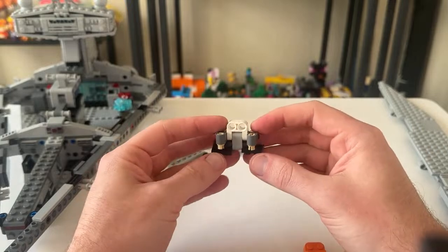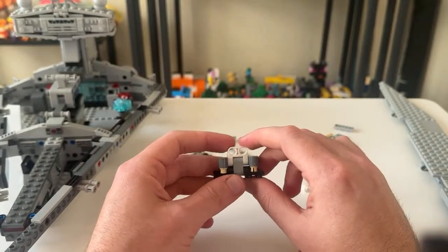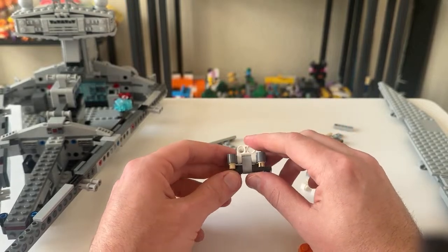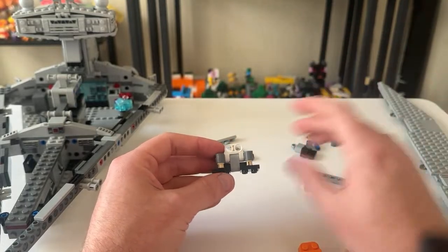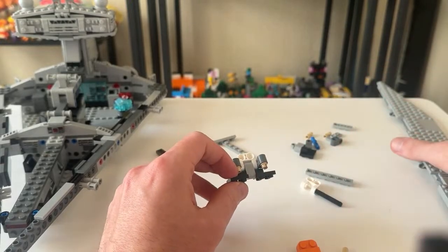Star Wars is my favorite. Yeah, it's a great Lego theme. I was really torn between getting this one and the Dark Millennium Falcon, but I went ahead and went with this one because it's one that I could find in stores. I have not been able to find the Dark Falcon anywhere. Every time I go, you know, they have a spot for it on the shelf, but it's empty. You know, other people beat me to it.